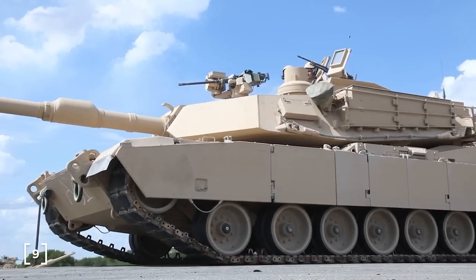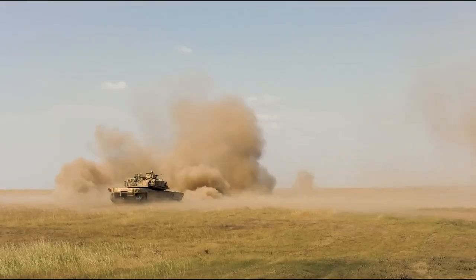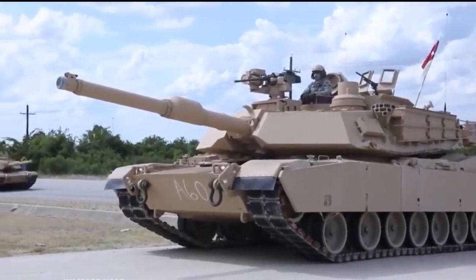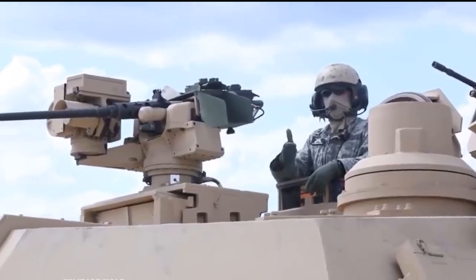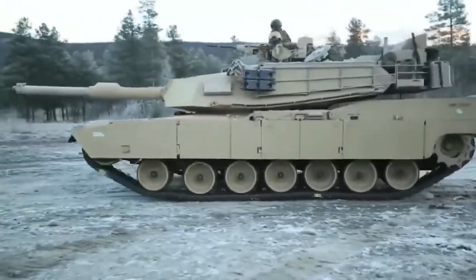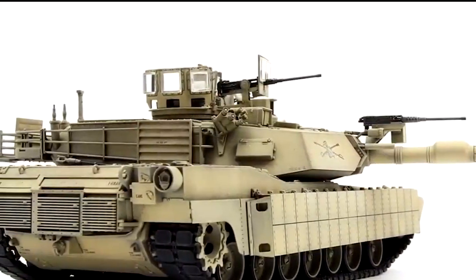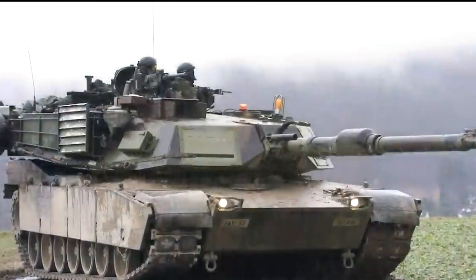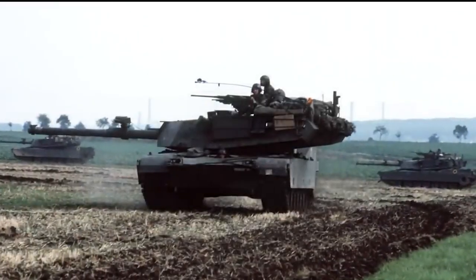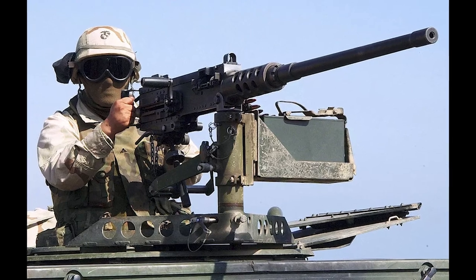The M1 Abrams tank is also equipped with various fire control systems such as sharpshooter, allowing the crew to quickly orientate and shoot at targets with high accuracy even when moving or in limited visibility conditions. The tank also has auxiliary weapons, including two M240 machine guns in the commander's cupola and front of the tank, and one 12.7mm M2 machine gun on the main turret.